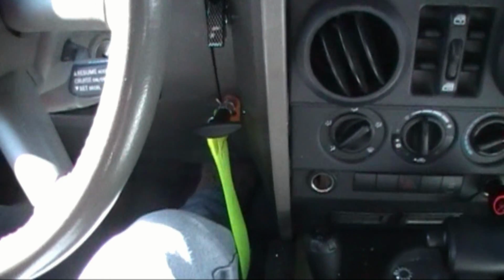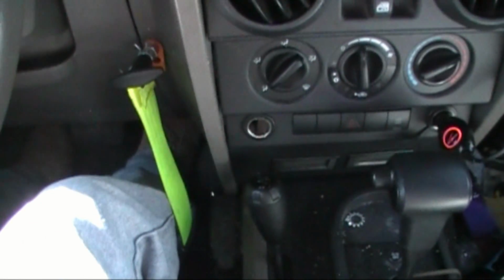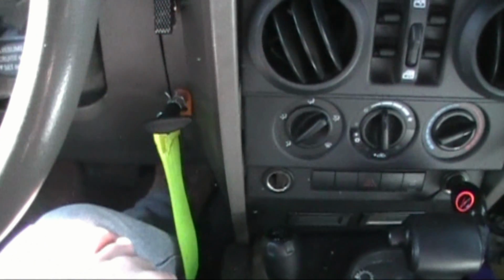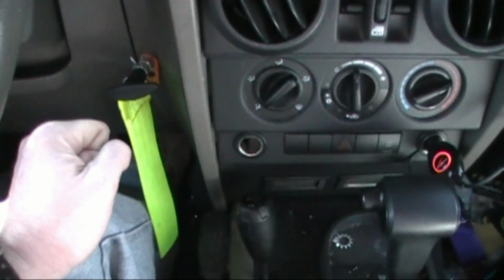If you notice, the handle's right by my right knee. I'm going to be using my weak hand because I'm using my strong hand to hold the camera. But you can see that even when I'm pressed fully back into the seat, I can easily grab it to pull and activate the system.